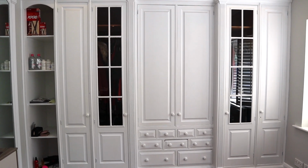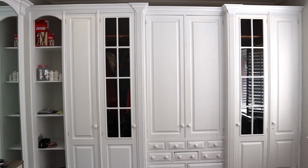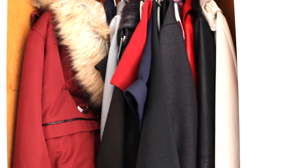So not only was the sink a major seller in me choosing this room, but these wardrobes were. They are amazing. They're so spacious. This one I'm not going to show you because it's my underwear drawer and also my current clothes drawer. It's just stuff that I'm wearing at home. And this, I have my work clothes in here, work clothes and coat.